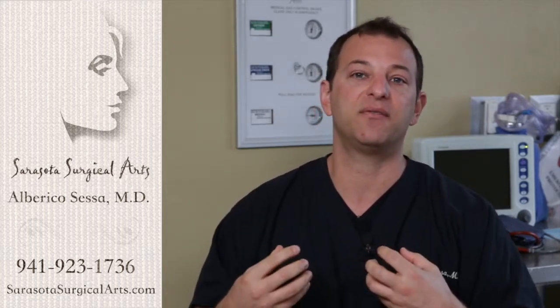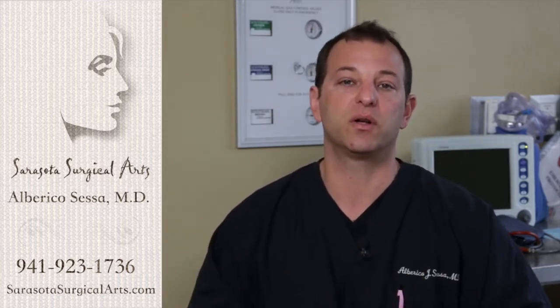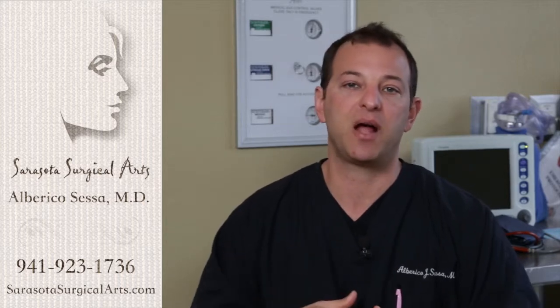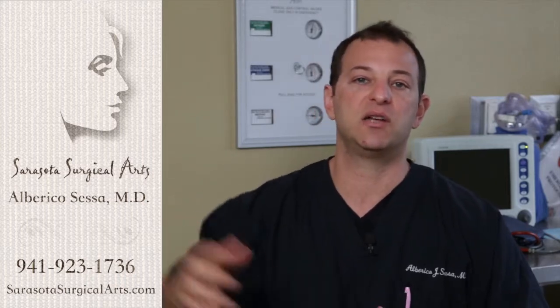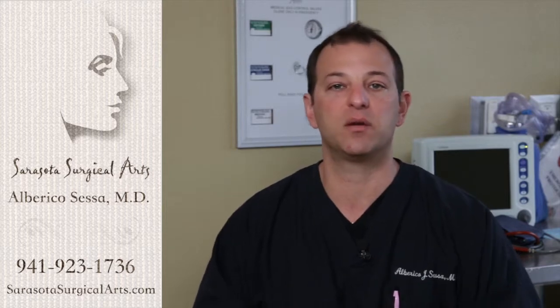From the lidocaine effects and the vasoconstrictive effects, well, they wear off a lot sooner, but they're very prevalent during the surgery. So you're very comfortable. This is usually done in an outpatient setting, although you do have options here at my practice at Sarasota Surgical Arts to either stay overnight with my nurse, or we can send you to a facility or the hospital itself, depending on where you're most comfortable.